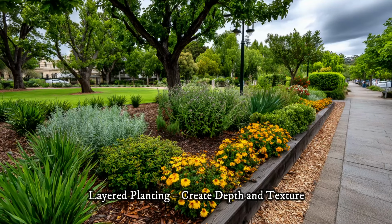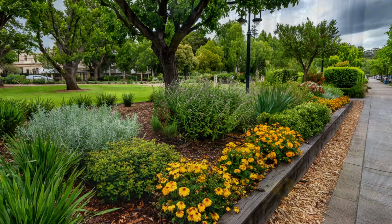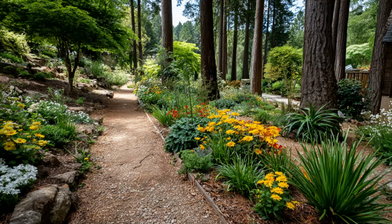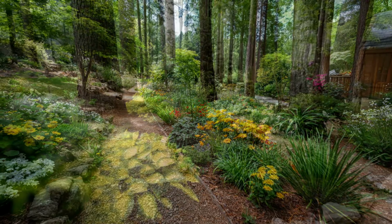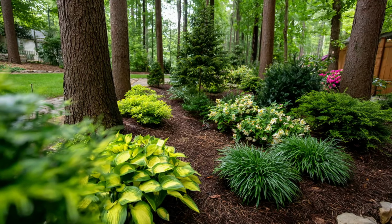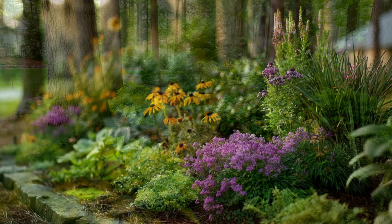Layering is key to giving your garden visual richness. The idea is to combine plants of varying heights, colors, and textures in a way that mimics nature's own layering. Start with taller plants and trees in the background, medium shrubs in the middle, and low-growing ground covers or flowers in the front. This layout draws the eye through the space, creating a natural sense of depth.